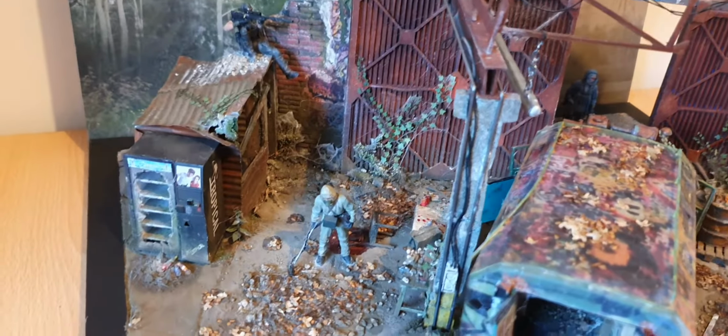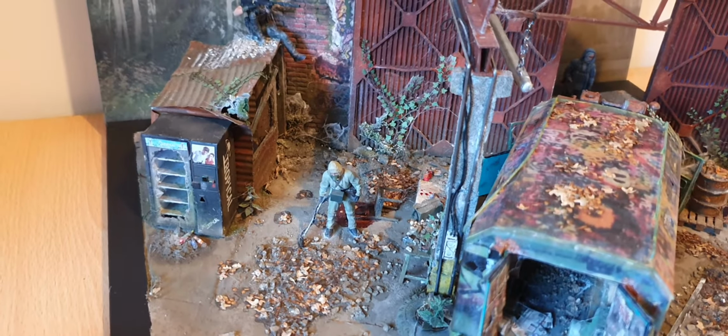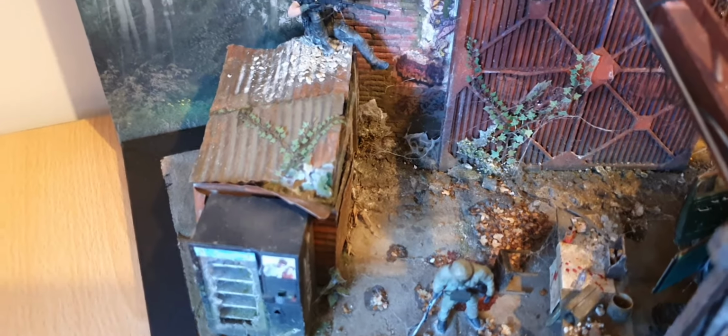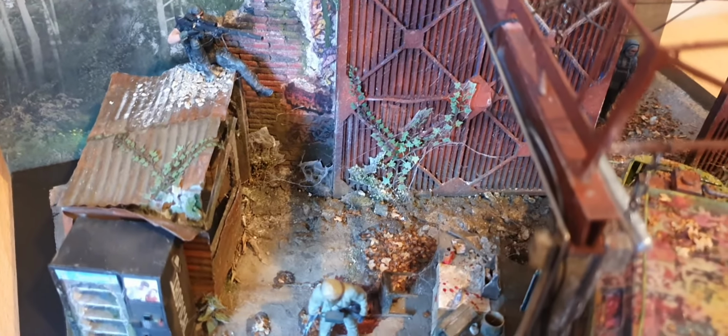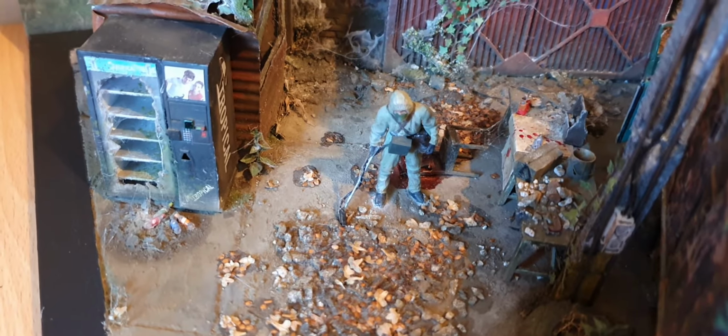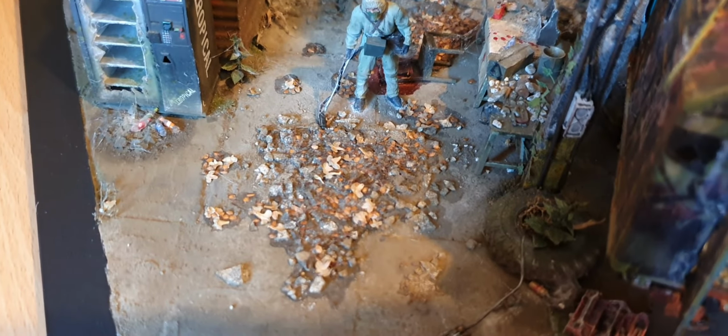Also, there's lots of foliage about, so we've got lots of Green Stuff World leaves, AK Interactive and MIG Ammo plants. So we've got ivy up on the top of the little shed there. We've got ivy going up the doors. As you can see, we've got the spider webs all over the place. AK Interactive stinging nettles, I think they are. That's the leaves and everything.